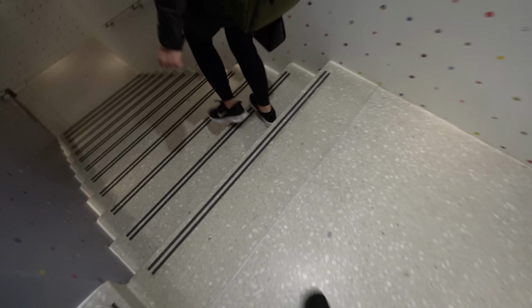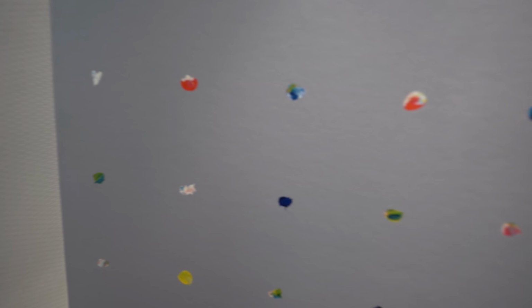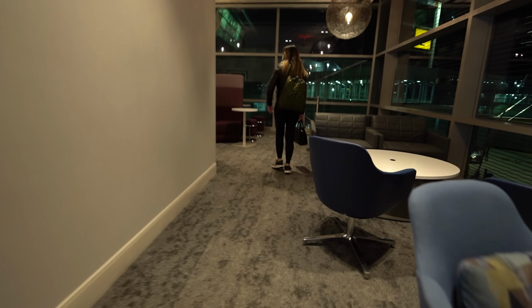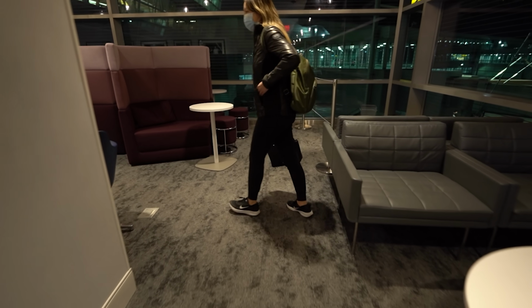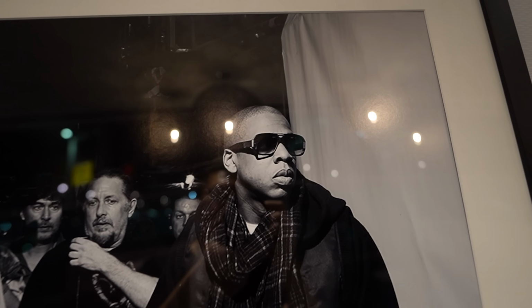One of the really big focuses for the lounge is art, and you'll notice this with the little dots when you walk down the stairs, but also throughout a lot of the spaces. We'll touch more on this in a second because there is a pretty cool thing with dates. Exiting the stairs and turning left, you have a pretty cool area with these pretty much giant seats, and Jay-Z's also here. A lot of cool pictures with New York icons.